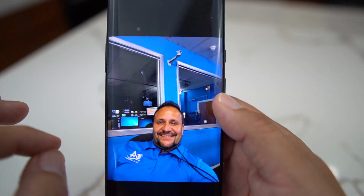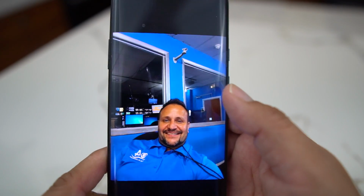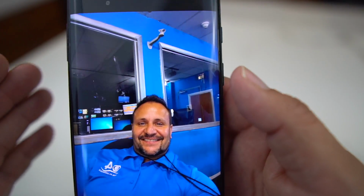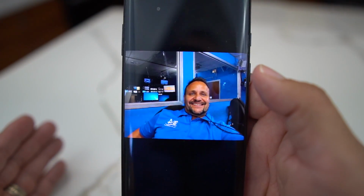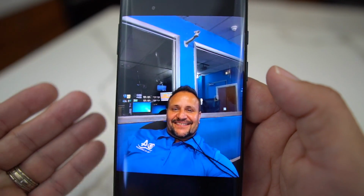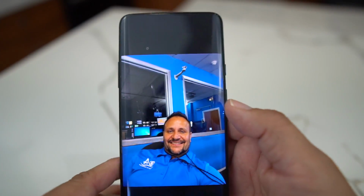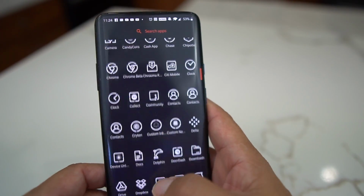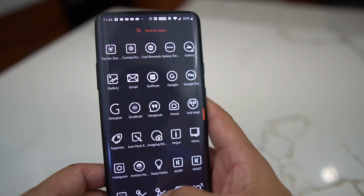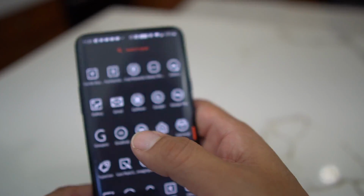I don't know about the front facing. I think the front facing on this phone is better than the LG G8 or the V40, but look, cameras are subjective. Like, this is a front facing camera of me chilling at work, getting ready for showtime. And I'm telling you, man, it's perfect. Look at the colors, look at the blue behind me, look at the control room behind me. It's absolutely perfect. Now, the one thing that I'm not crazy about on this phone is the portrait mode on it. But once you get it working, it works pretty darn good.